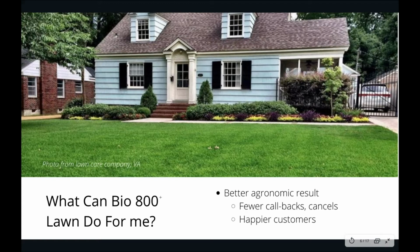So not just that you are getting a good agronomic result, but can you get a good agronomic result with a product and a service that is remarkable? And by that, I just mean worth making a remark about, that somebody's going to say, yeah, I got this result. And not only that, they're using less fertilizers than the company that you have. So it gives them an extra talking point to say, not only does my lawn look good, but listen to how they did it.